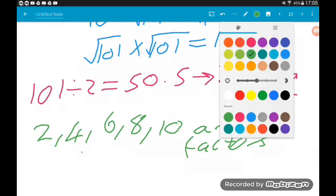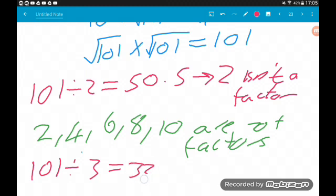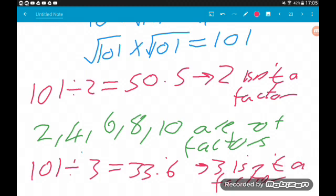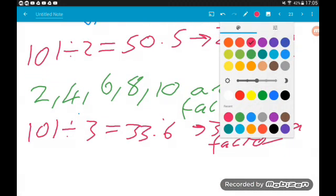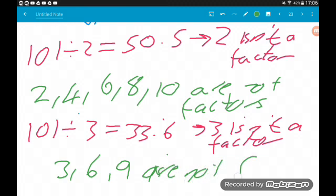So the next one to try would be 3. So if we do 101 divided by 3, we get 33.6 recurring, which isn't an integer, so that implies 3 isn't a factor. Now that has also told us, we already knew that 6 isn't, but 3 not being a factor also tells us 6 isn't, and also 9 isn't. So none of those are factors.